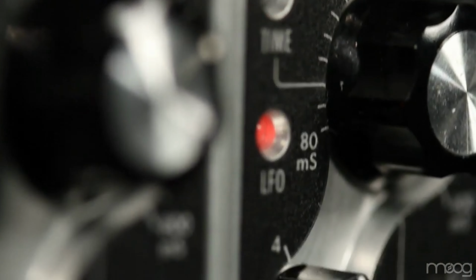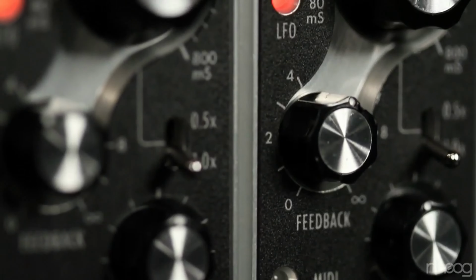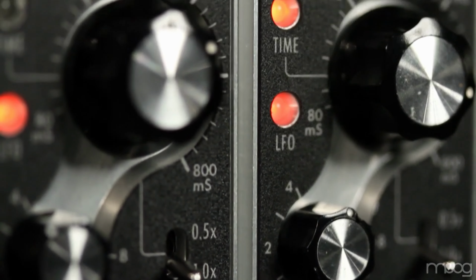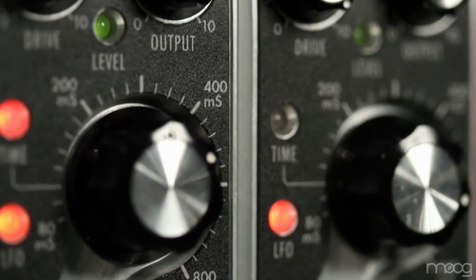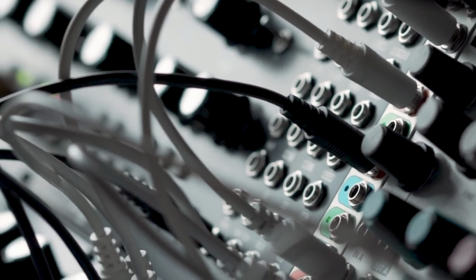Currently, Moog actually doesn't have any standalone time-based effects in their lineup, or, well, really any other effects. So will we see these again? Probably not. Next, Moog's own B-Fam. And no, I didn't say D-Fam, I said B as in Brian.